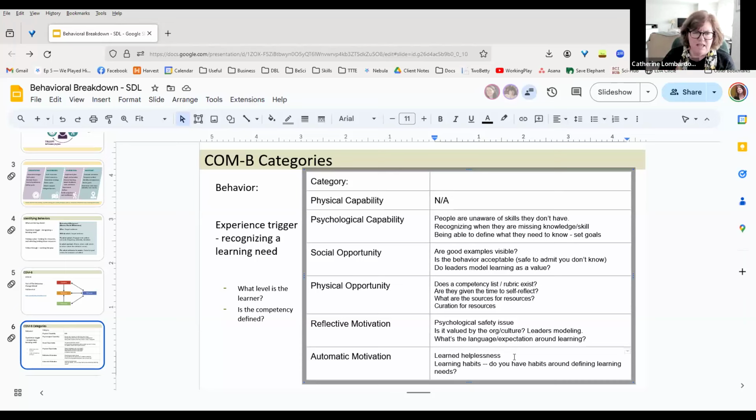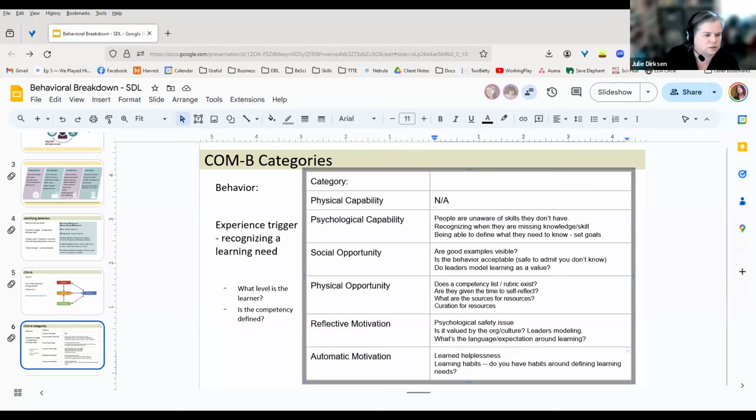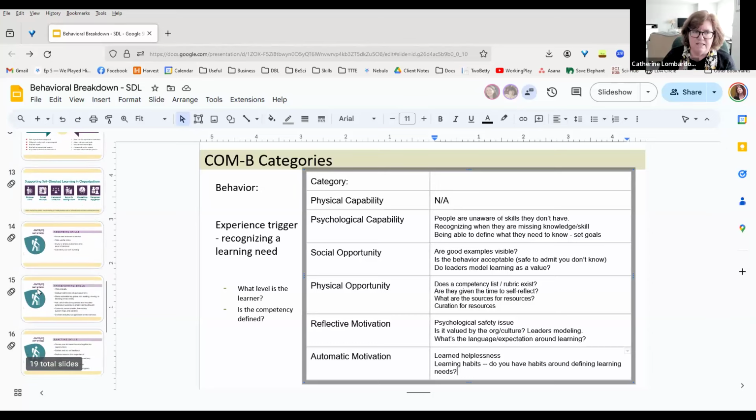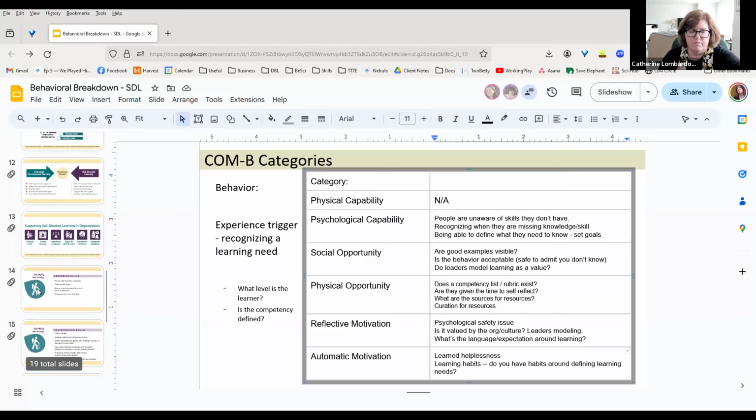Do you have the wherewithal slide? I do, yeah. Let me. It's the one with the person at the desk, number 11.